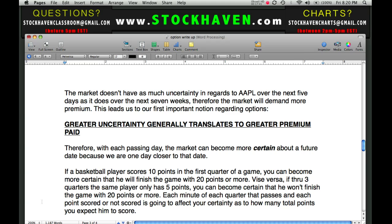Vice versa, if through 3 quarters the same player only has 5 points, I can become pretty certain that he won't finish the game with 20 points or more. 3 quarters gone by, he's only got 5 points. He's not just all of a sudden going to rip for 15 points in the fourth quarter. If he does, it's going to catch me by surprise. Each minute of each quarter that passes, and each point scored or not scored, is going to affect my certainty as to how many total points I expect him to score.